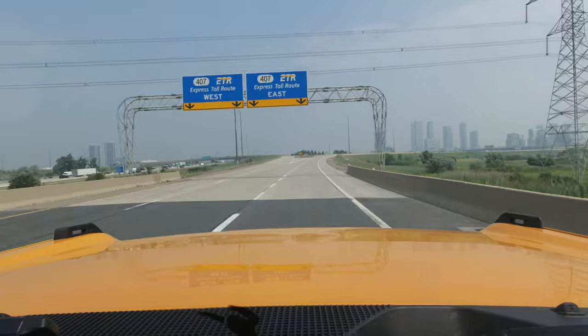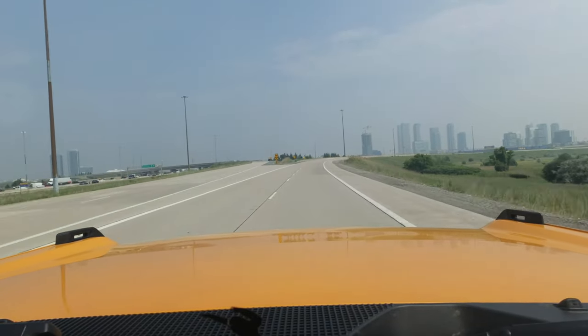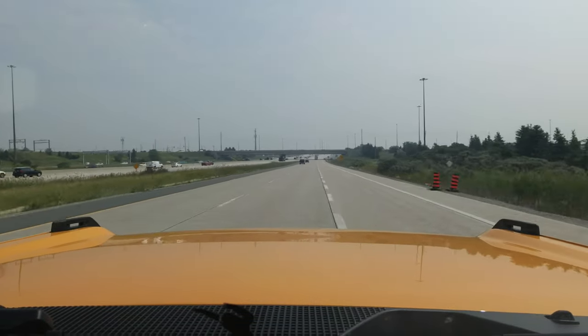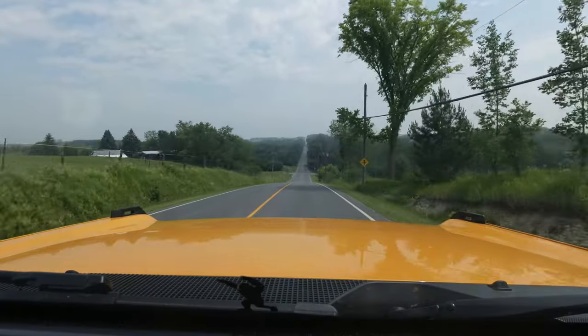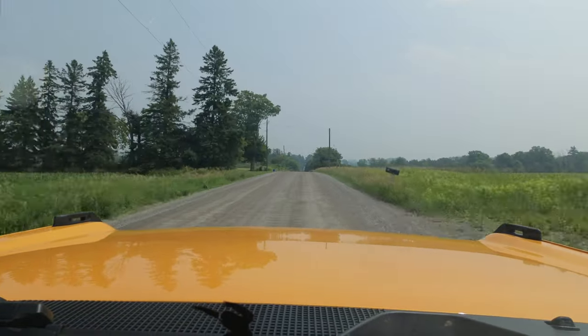Heading northwest away from the 401, I decided to take the less traveled 407 Express Toll Route. This privatized toll network uses an array of cameras to read the license plates of vehicles entering and exiting the roadway and billing them accordingly, and steeply. Not too long and we're out of the city and hitting the back roads to Peterborough.